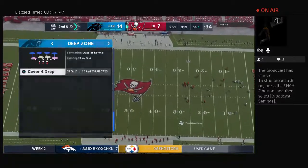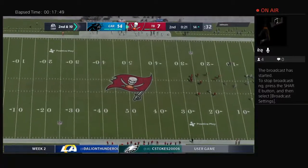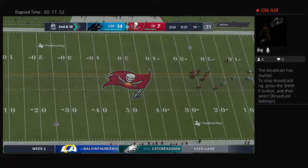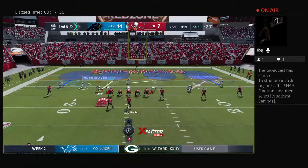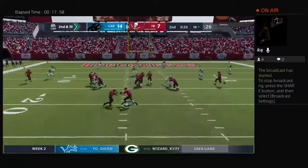To this point, I've been impressed with the work defensively. They have not allowed a lot of receivers to run free. And there's another example, another incompletion. Brady's incompletion on first down leads to a second and 10.